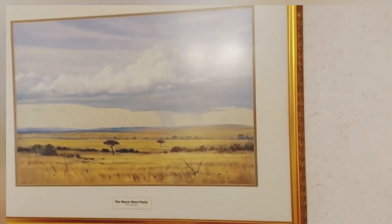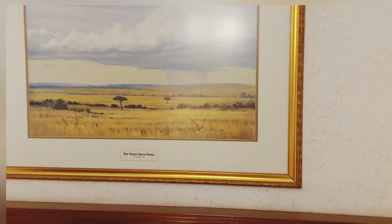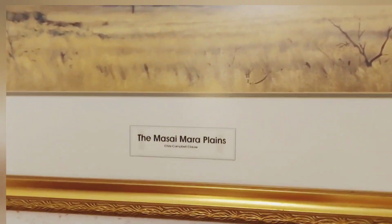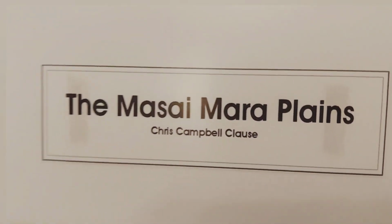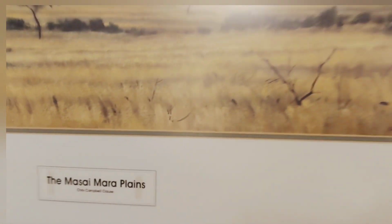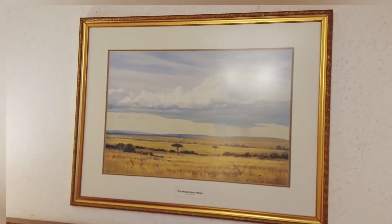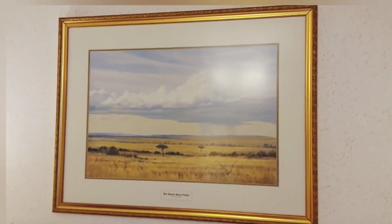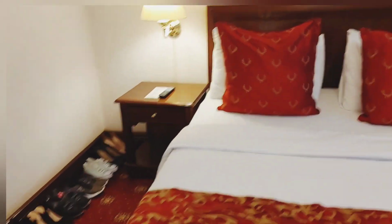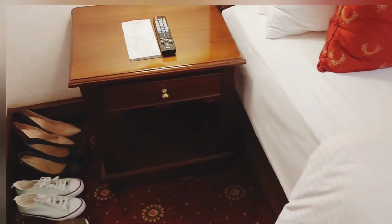And there's a very, very beautiful wall hanging over here. This is a photo that was taken at the Masai Mara Plains. So maybe I can just show you the Masai Mara Plains by Chris Campbell Klaus. I must say the room is really simple but very elegant. Please don't mind my many pairs of shoes. I was here for a whole week doing different activities, so yeah.